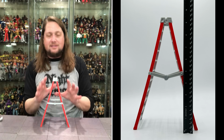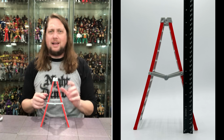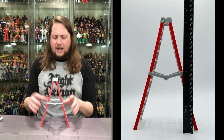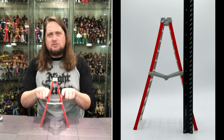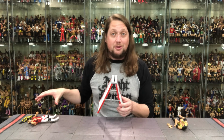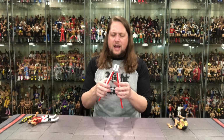It's a big ladder. I take myself back to my playing days. I would have absolutely loved a ladder like this. Guys jumping off it, fighting off it, all kinds of stuff. We get ladders, and a lot of times they're a lot smaller. This is the big ladder. Now, the Jax one came with an orange ladder. This is a little bit more red colored here.